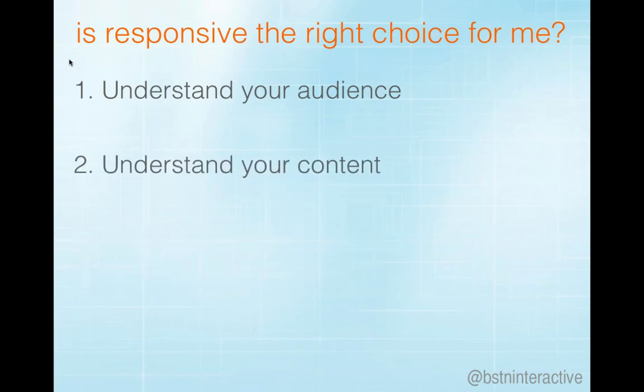The second piece to really talk about when determining if responsive is the right choice for your project is understanding your content. This is probably the most important part of it, because there's just some situations where your content dictates that responsive might not be the best choice for you.